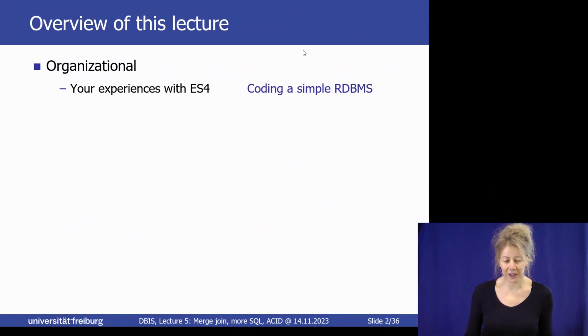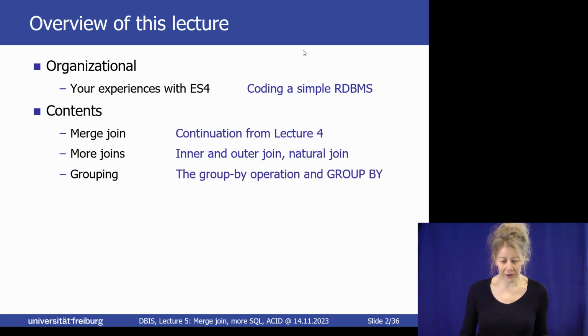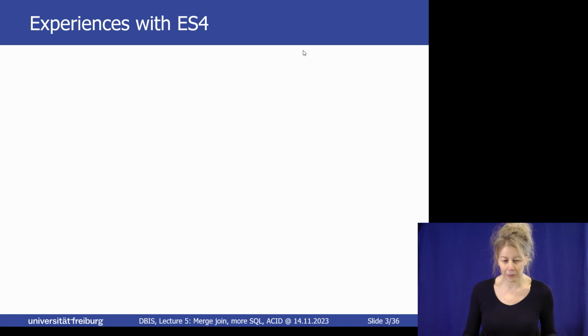We will talk about your experiences with exercise sheet 4, which was about coding a simple database management system and asking a few queries on it. And today we will continue with all this. I'm not going into the details here. For the exercise sheet, I've chosen the heading Next Level SQL, and we will talk about it later in the lecture. So it's one more lecture about databases and SQL, but next level.